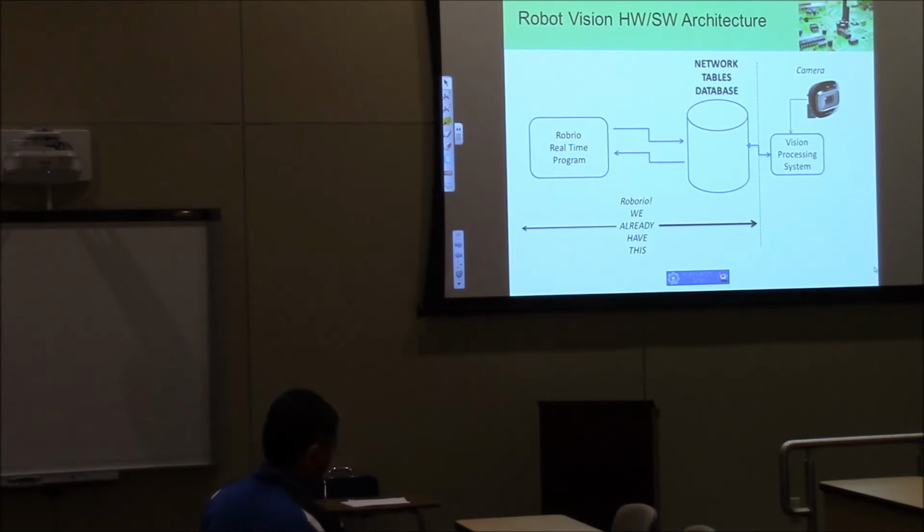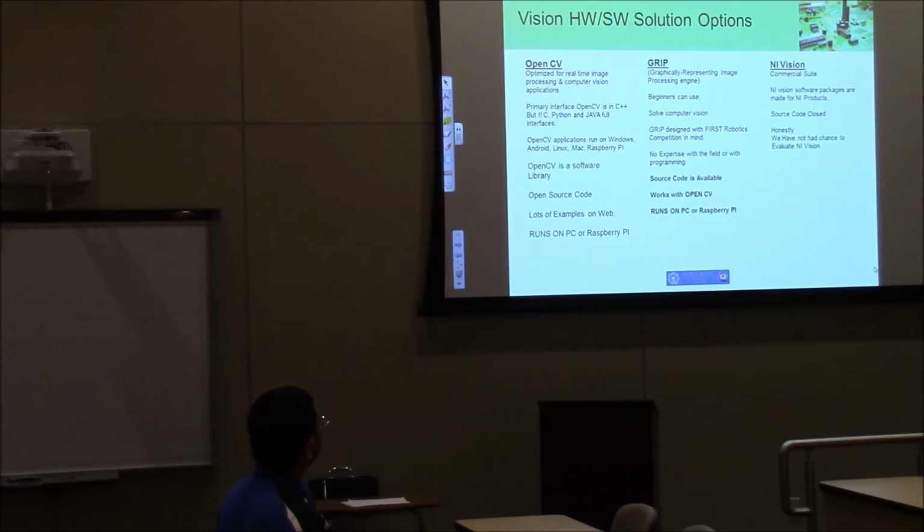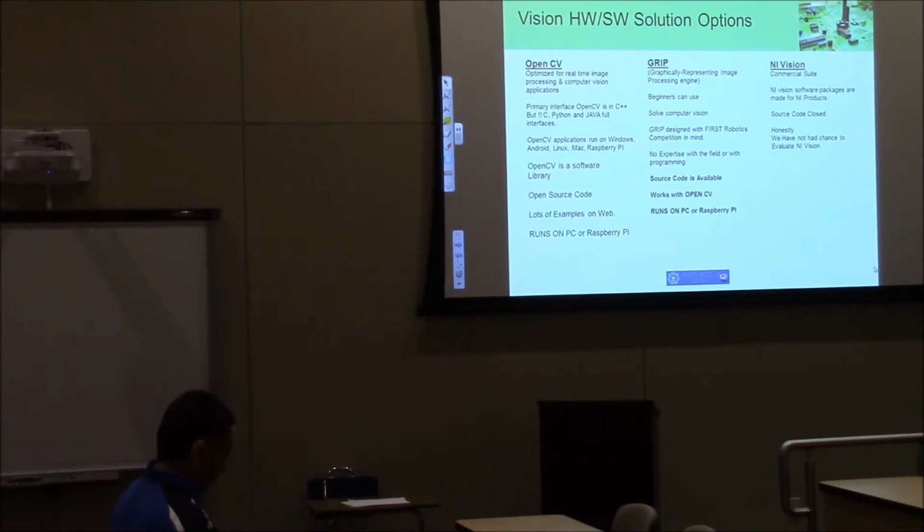Okay? Everybody has to figure out how to add it to their robot and make it work consistently. If you look at that architecture, the 3 options that most people see out there are OpenCV, GRIP, and NI Vision. We've evaluated at least 2 of them, GRIP and OpenCV, and we've had a lot of experimentation and testing. NI Vision, we started doing it, but our main concern is the source code is closed and it only works in NI products. So we were not too excited about that.